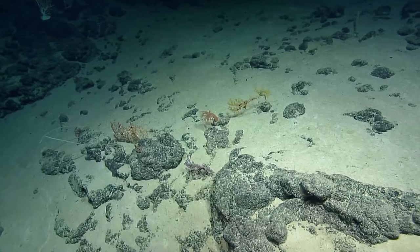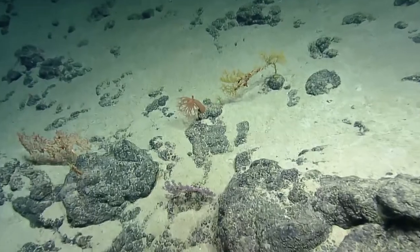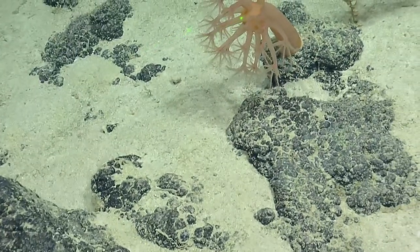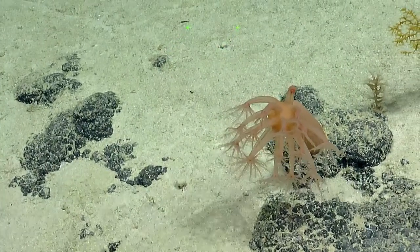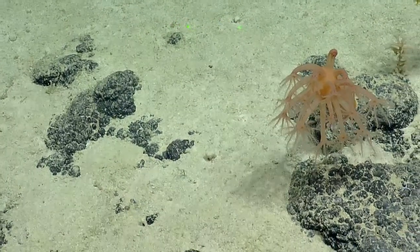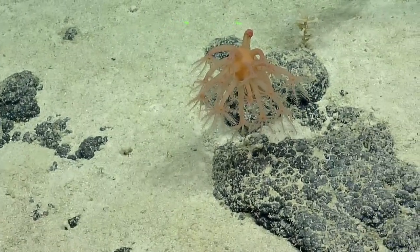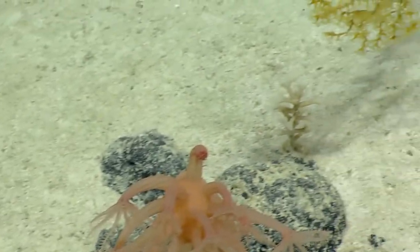Can we zoom on this Anthomastus mushroom coral right here? Yeah, totally. Go for zoom. This actually looks like a distinct species of Anthomastus. I'm not sure. There's a couple species of Anthomastus or Pseudoanthomastus that have very, very long stalks or pedestals, and then kind of a ball of polyps on the end. But I was under the impression that that species had a more southerly distribution. But we can get some imagery of this and send it off to our mushroom coral experts.